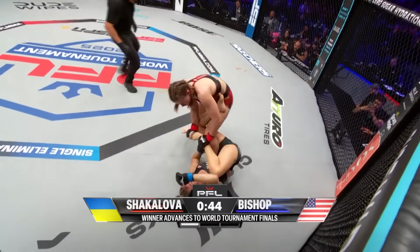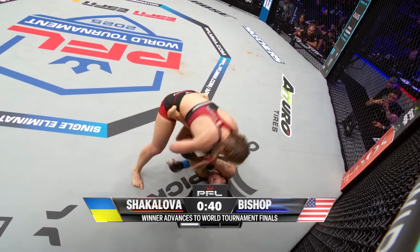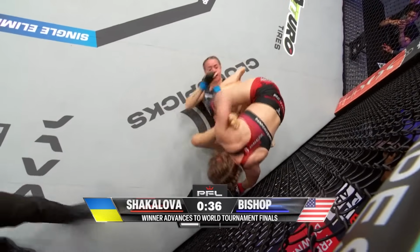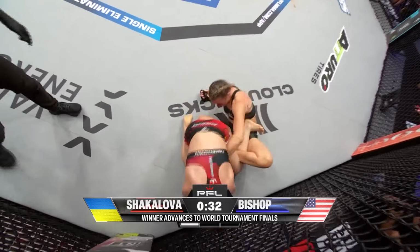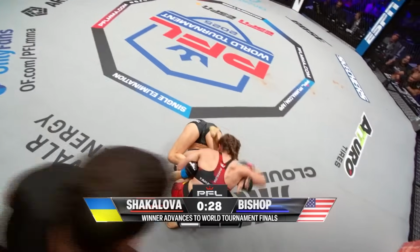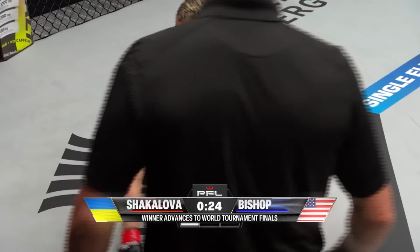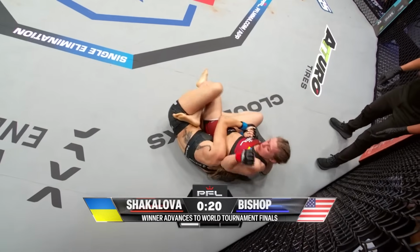Shakalova doing a good job of keeping weight on that leg, not letting Bishop take her base. Nice fold there by Bishop, pulls her over the top. Proper jiu-jitsu skills this. She's trying to go for the ankle lock again, but she might be better to scramble. Again on the calf slicer. She's rolling through, she might take the back. Oh, here's a nasty calf slicer. She can squeeze in here.